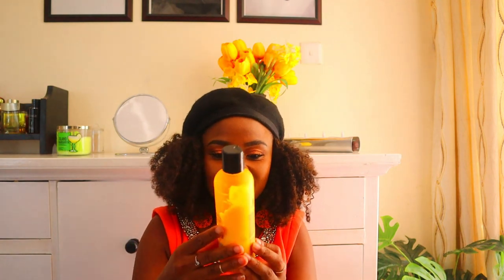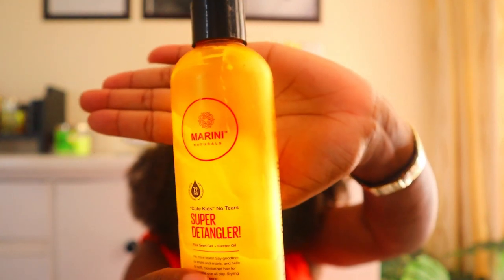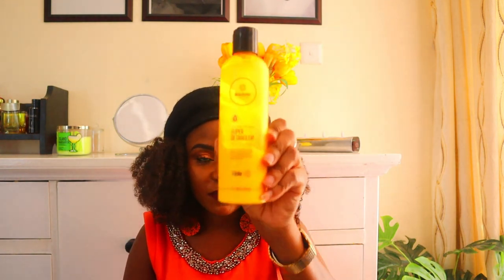While we're still in the bathroom, there's this super detangler for kids. It's from Marini, a Kenyan brand. It detangles the kids' hair like a dream. Like I would highly, highly recommend this one.